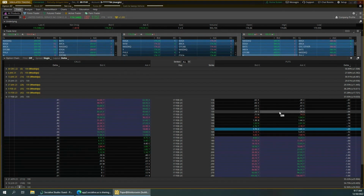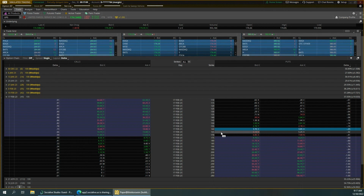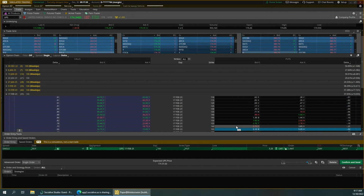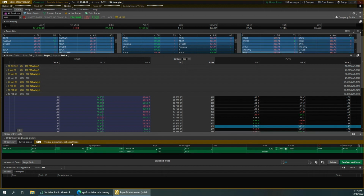So the black shaded area is out of the money. You've got in the money on the put side here. So I'm going to buy the 165 strike. So I'm going to hover my mouse on that, click it. So I'm buying the 165, and then for protection, I'm going to be selling the 160 strike. So I hold my shift key down, and there we have the trade there. So again, here is the trade setup, selling the 160 put, and then buying the 165 put. That's going to cost us $1.40.